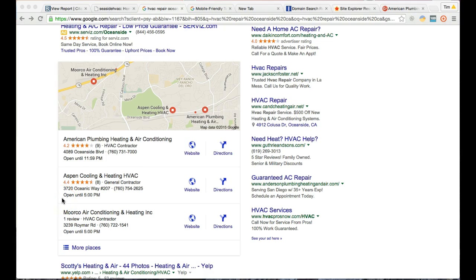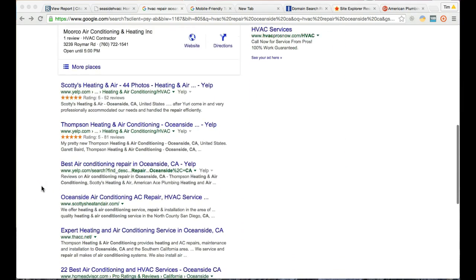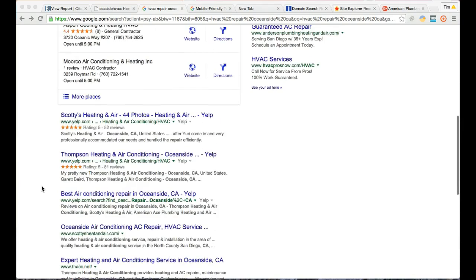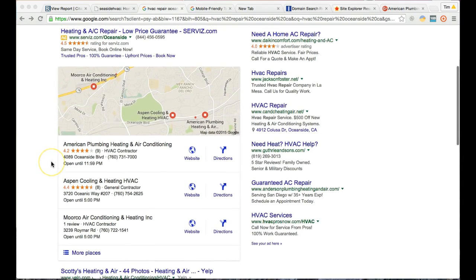If you keep scrolling down though, you'll see there's still two different types of results to go. There's the local map listings here, as well as the local organic results below. First, focusing on the local map listings, this is probably where 40% of internet searchers go as far as the companies they do business with. Just to show you how powerful it is to have one of these map spots.